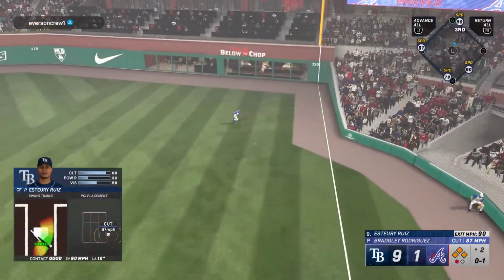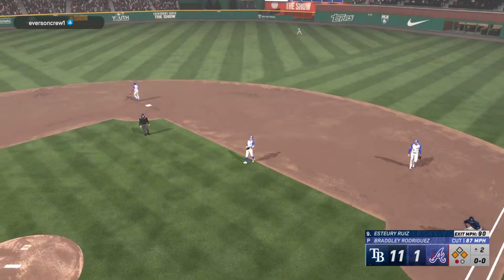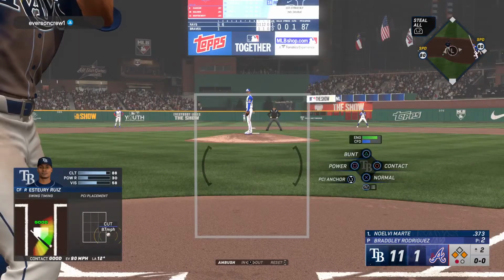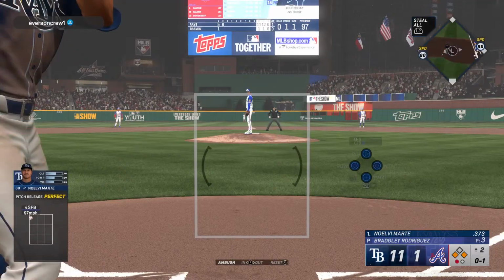Base hit, 1 run is in. Now 2 runs score. It's 11-1. Gets the job done as he brings home a pair. That was maybe even a little off the plate, but no problem getting the barrel to it. Man, he does such a nice job, and that's what you're supposed to do with the pitch in that location.